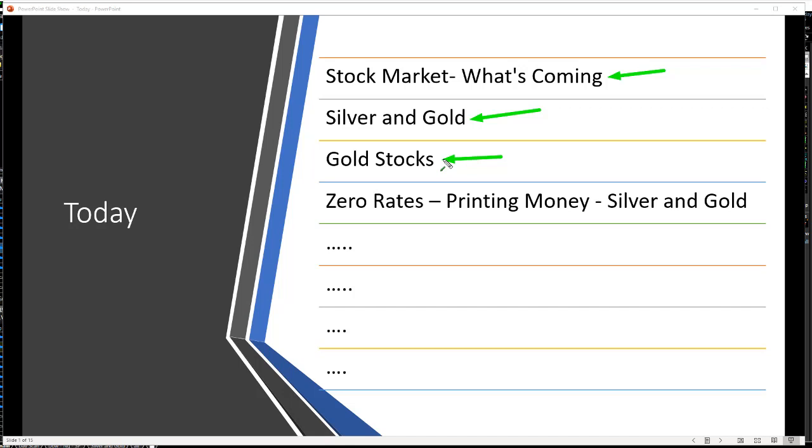I'm going to absolutely love what I share with you, because they look like they're getting ready for a nice move. But also I want to share with you how the Fed's dropped interest rates to zero. They're printing a lot of money. What does that overall mean for silver and gold long term? So that's what I want to share with you. So let's get straight into it.